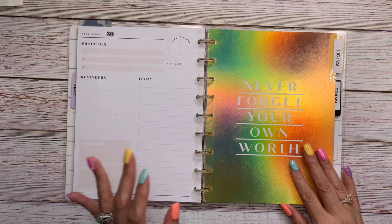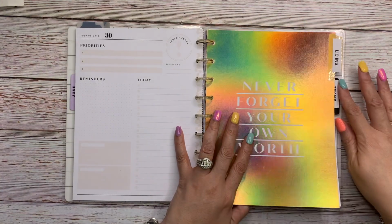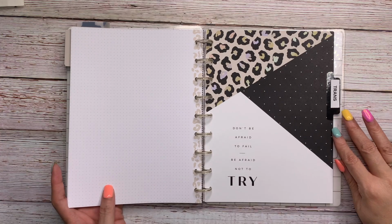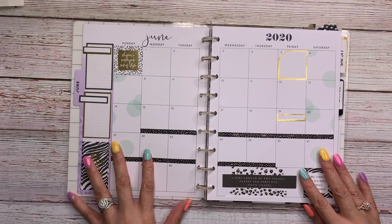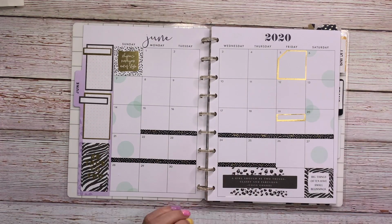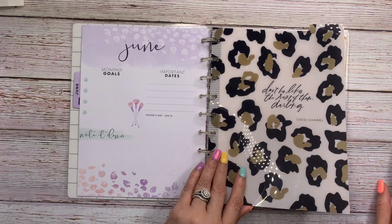Another call out is that I also took my label maker and I made these 2 labels for things that I have going on: license, insurance, agent work, and then a transition phase that we're going through with our structure and talent acquisition. I decorated my monthly pages. I just need to go in here and pop in my 2 paydays and then my goals and priorities for the month of June for work. Okay, so just wanted to give you that little tour.